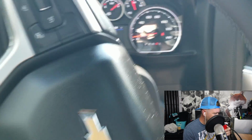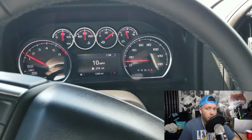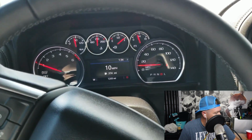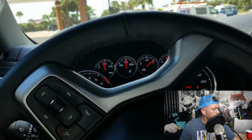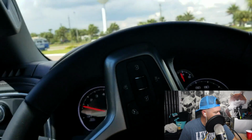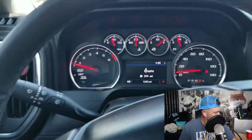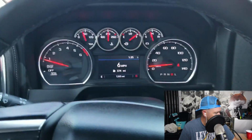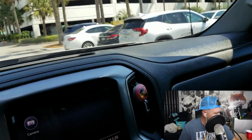But what does it do? It let me get in it and drive off in it, didn't it? It did. So 2019 Silverado.